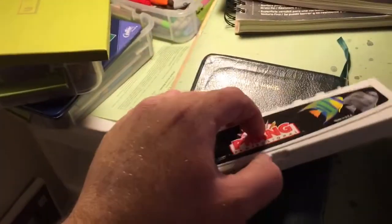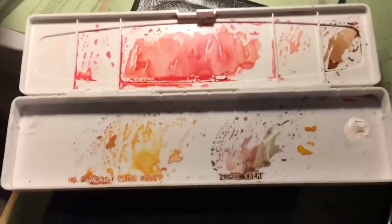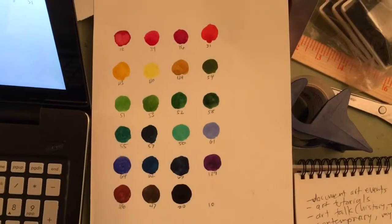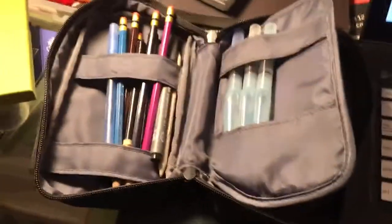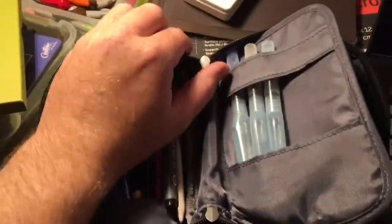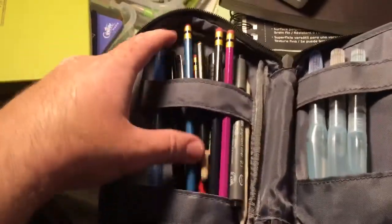I use this old, cheap watercolor. I don't actually use the watercolors. I just use it as a little palette for my good set of watercolors. Here's actually a sheet of all the colors that are in that set, just so I could have a visual of what the color is before I paint with it. Here's a nice little, what do you call it? Carrying case for pencils and pens. Ballpoint pen. And I got my trusty brush pen.